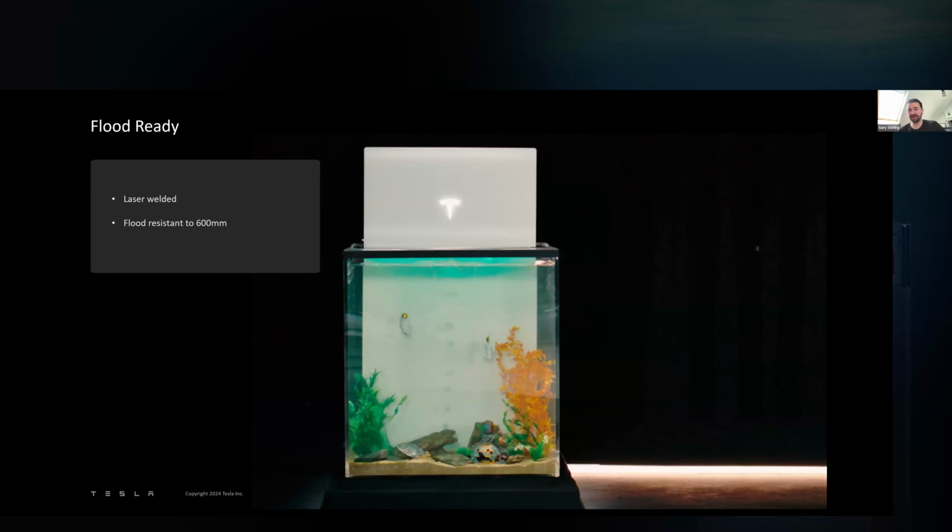And it's also flood proof. You can submerge it in 2 feet of water and it will still continue to operate. There is a video on our YouTube channel. I've not included it in this because it doesn't play very well when you're presenting online. However, check it out. There's a Powerwall in a fish tank powering a load of items in a property.